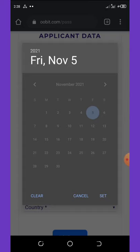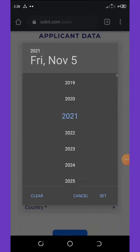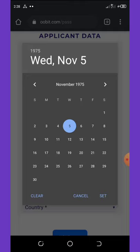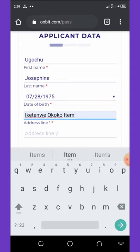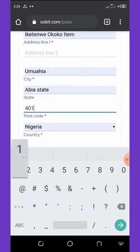Right, you select the date of birth. So here people get confused, so here you're gonna click on this year, then you change the year. So pay attentively, listen attentively. Then you select the month by clicking here, July 28th. All right, okay, so you click on save. So everything right here is okay, and then you enter the address. All right, then you are good to go. Your zip code, for me the zip code right here is 401123. So then you click on next.